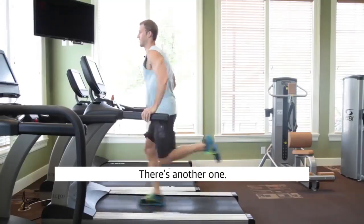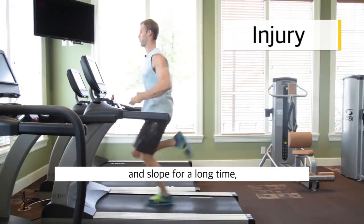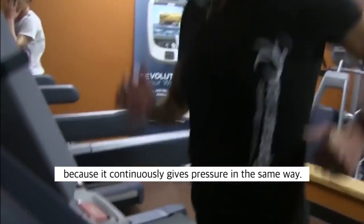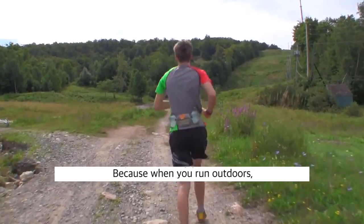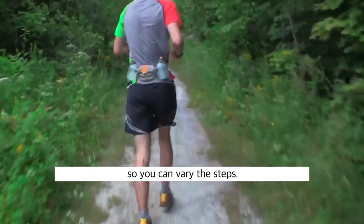There's another one. Because the treadmill runs at the same speed and slope for a long time, it can cause injury to the joints and ligaments, because it continually gives pressure in the same way. When you're exercising, it's important to vary your movements, because when you run outdoors, you feel different depending on the surface of the ground, so you can vary the steps.